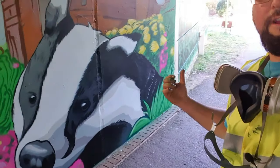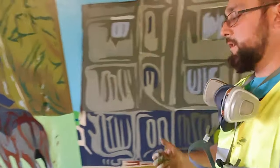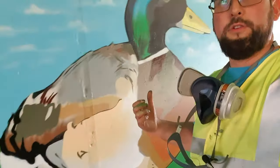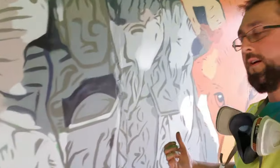Let me know which is your favourite. I really like the badger and the fox. And then we've also got deers, local wildlife. We've got the heritage. We've got a huge duck. Ducks in the house. We've got some statues, very stylized.